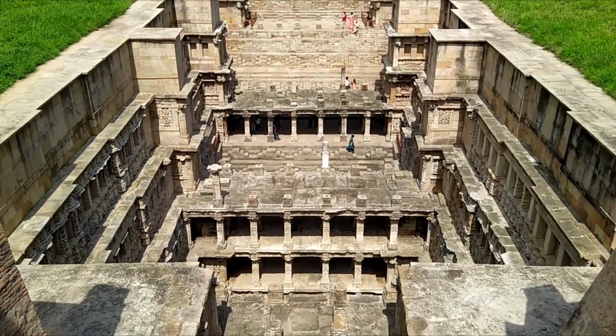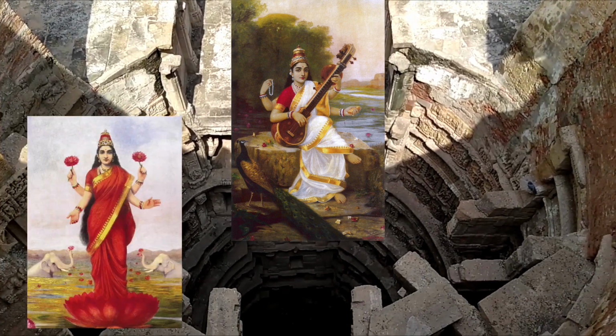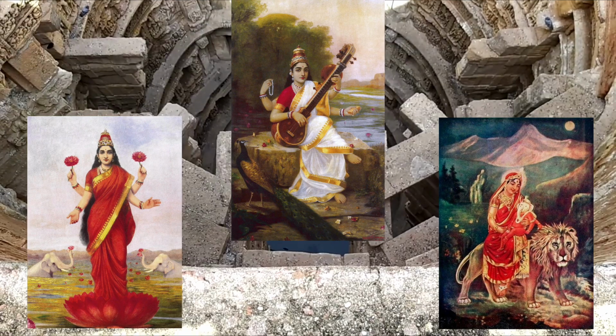Then there are goddesses like Sarasvati, the goddess of speech, wisdom, and learning, Lakshmi, the goddess of wealth, fortune and prosperity, and Parvati, the goddess of power and motherhood.